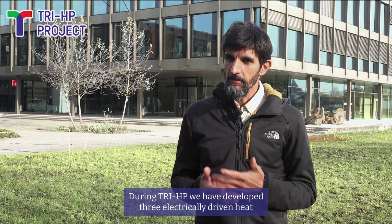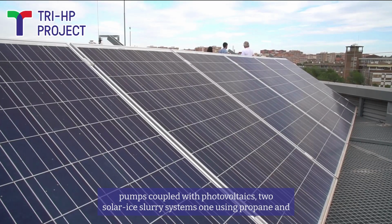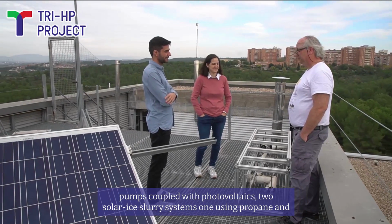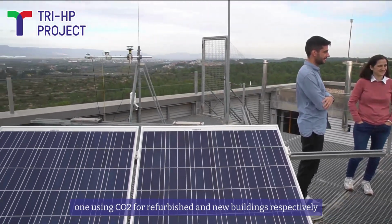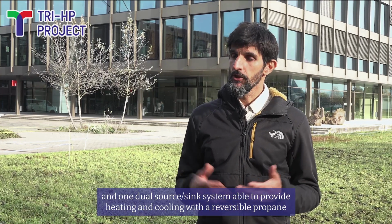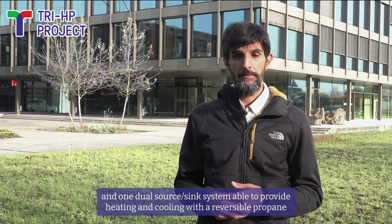During 3HP, we have developed 3 electrically driven heat pumps coupled with photovoltaics, 2 solarized slurry systems, one using propane and one using CO2 for refurbished and new buildings respectively, and 1 dual sourcing system able to provide heating and cooling with a reversible propane heat pump.